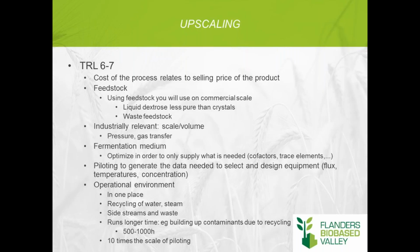At TRL 6, it's important to use a feedstock that you will use on a commercial scale. So, for instance, when we're dealing with upscaling fermentation, you can choose liquid dextrose, which is less pure than crystallized dextrose or sugars. Or you can use waste feedstock, which is even more undefined than a purely sugar feedstock from first generation biomass.